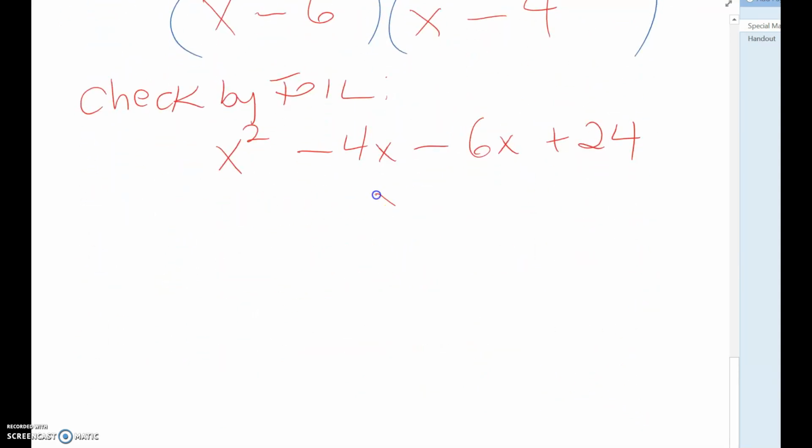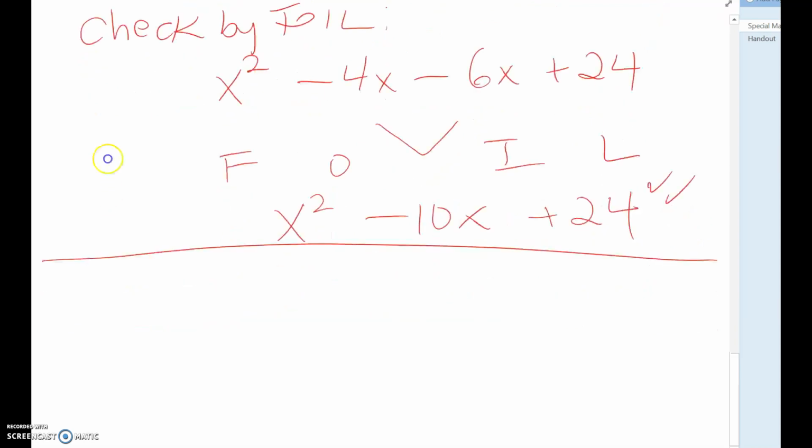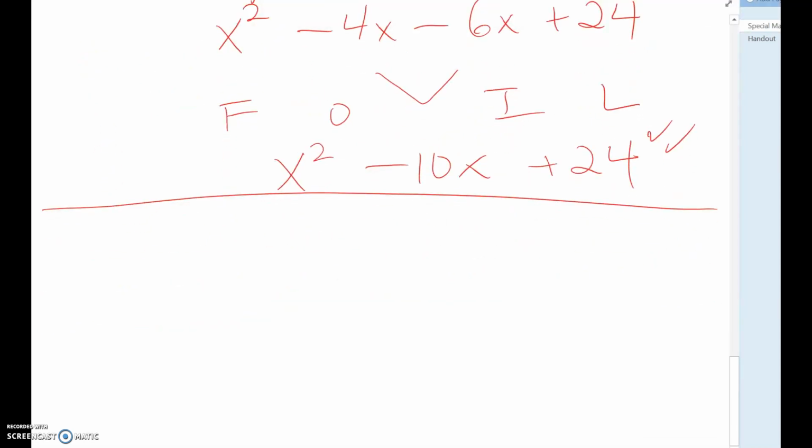Okay? And then we combine our like terms, FOIL, and we get x squared minus 10x minus 24 plus 24. Be so careful. This is like the land of careless errors. Okay, hooray. So when we checked it, we got what we wanted. So that's good news.